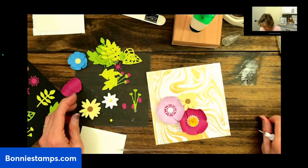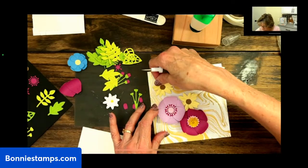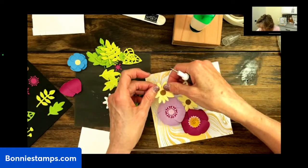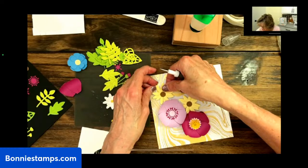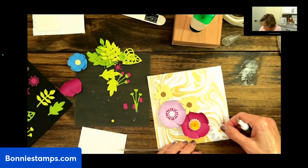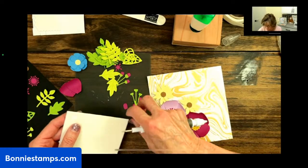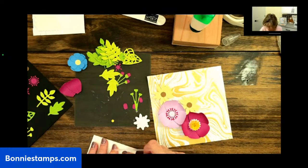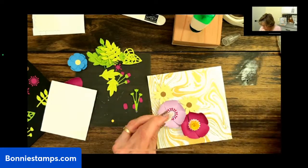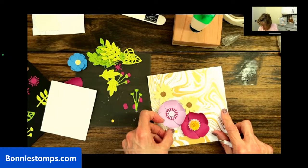Okay, let's see. And then I was going to put this one right up here. Let's see, that has, okay. I thought there was a piece of dirt on that one. I was going to hide the leaf, but there wasn't. Okay. And then I think, well, get another dimensional for right here. And I think this one will go right down here at the bottom.